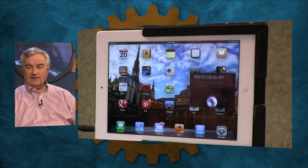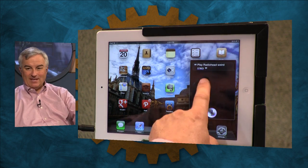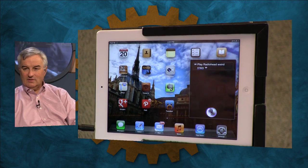I do think it should have that. Play Radiohead. Will it play music if I ask it for music? Well, I think it has to be in your library. Oh, that's cool if it'll play music. That's nice. These are many of the features that were in Android, but not before. I'm sorry, go ahead.